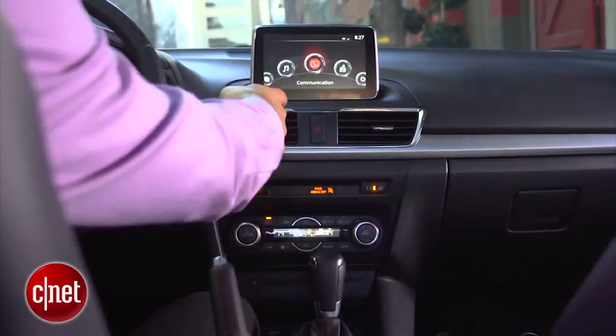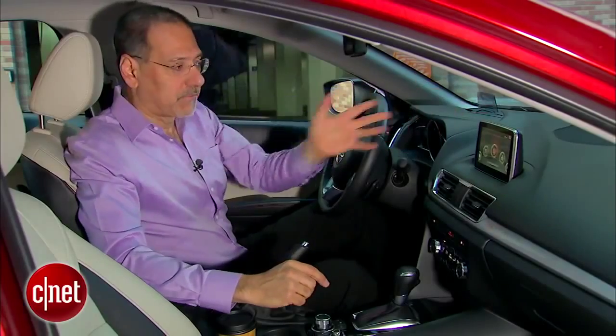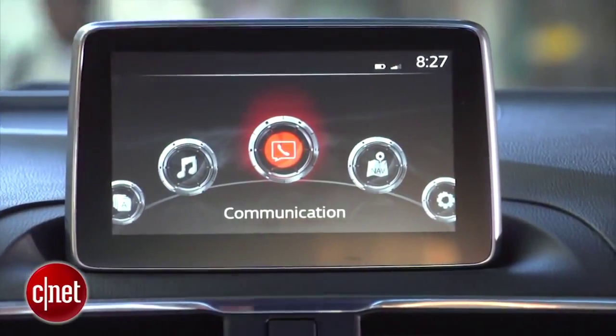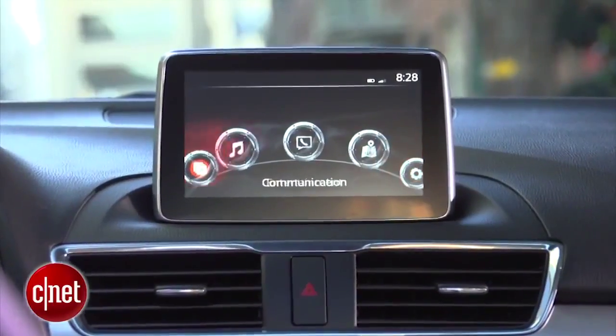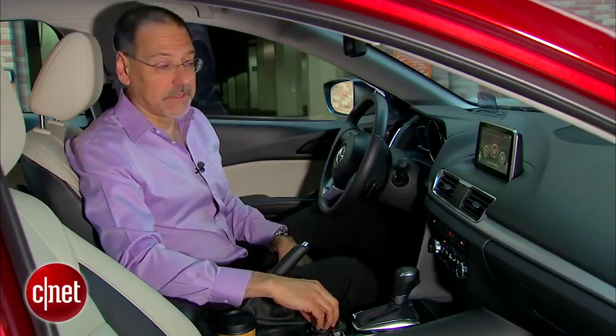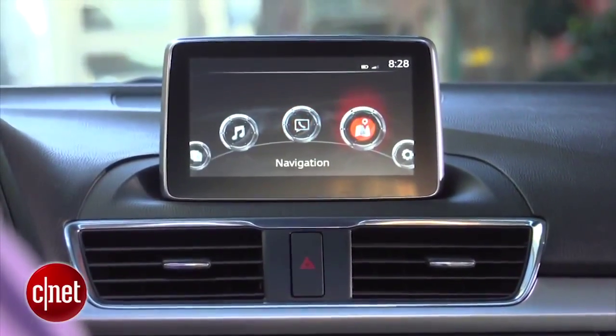Now, of course, the next thing that grabs your eye is this. This is an all-new look and feel for them. It's the now in vogue in the industry toaster slot tablet-style head unit screen. You've got apps, your media, luckily all in one place. Thank you, Mazda. No one else seems to do that. Communication, navigation, and your overall settings.